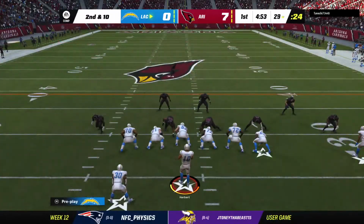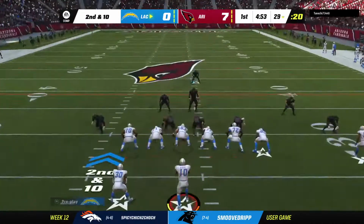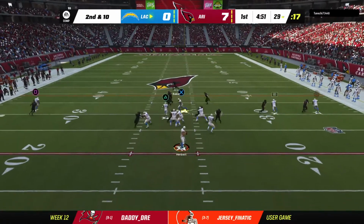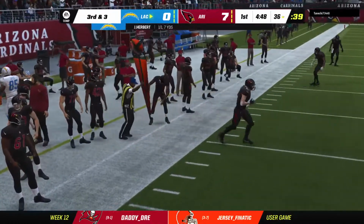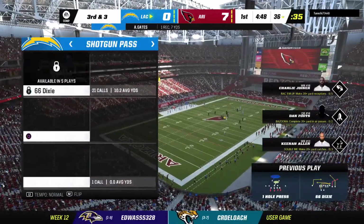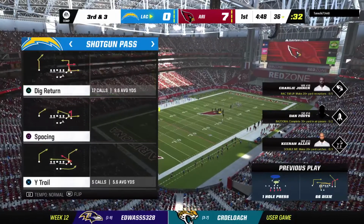Here's 2nd and 10 now from the 29. Herbert. Caught by Gates, left side. And he gets this up across the 35 before he's out of bounds. They get 7 out of that, so they're left with a 3rd and 3.